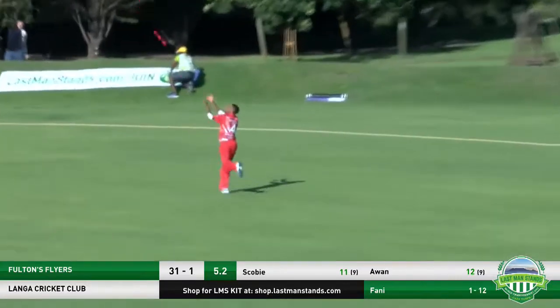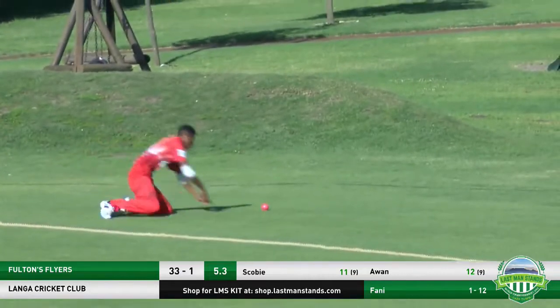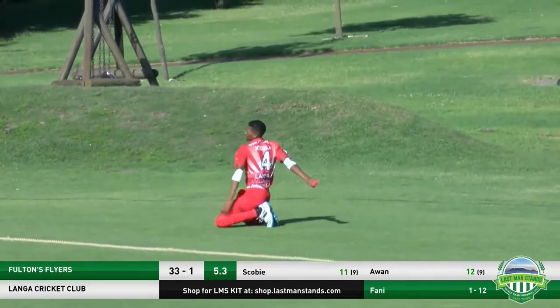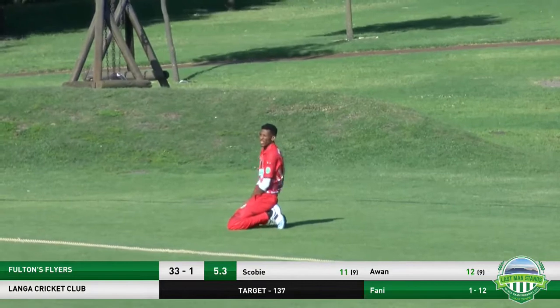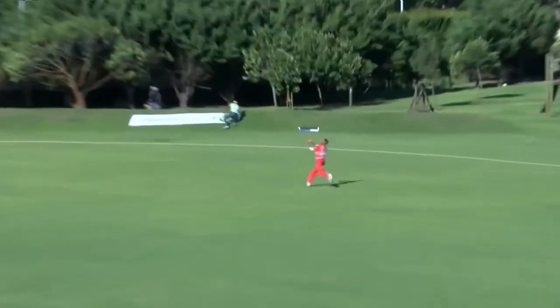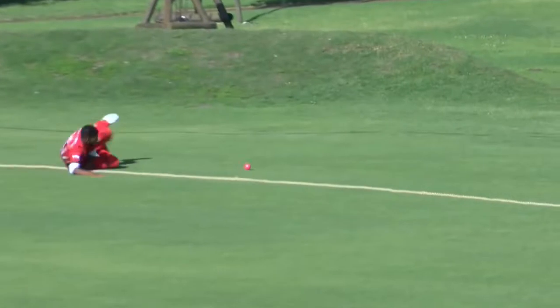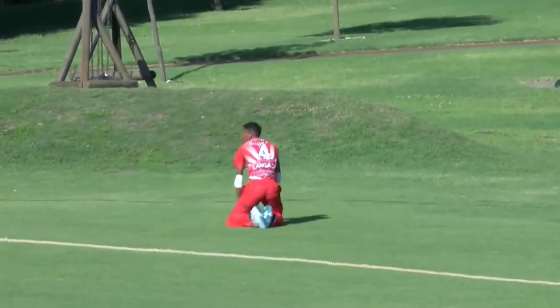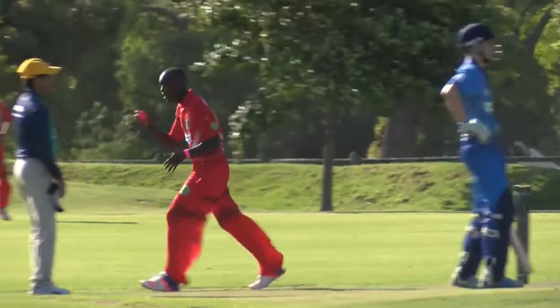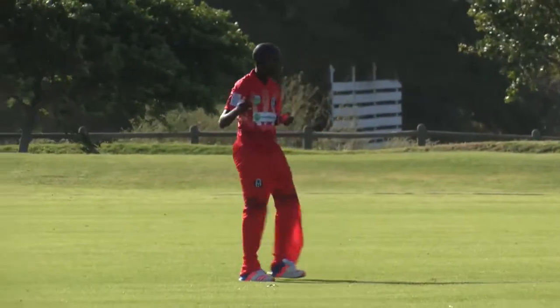There's a catching chance again. Oopsie, all hands. Oh, misfield. And another 4. Has gone for 4. Very lucky. Fielder nowhere near that one, unfortunately. Well, that's Awan's second 4. I don't think anybody calls him Awan. We all call him Sherry. I don't think he drinks sherry either.